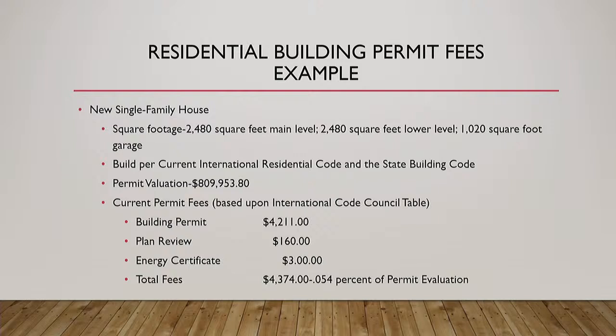Just an example, this was a house that was recently there. Final inspection was done and a certificate of occupancy was issued for it. It was approximately 2,500 square feet on both the upper level and 2,500 square feet on the lower level. There was a 1,000 square foot garage associated with it. It was built per current international residential code and the state building code. The valuation of it was approximately $810,000. The fees that were charged to the applicant were just a little under $4,400.